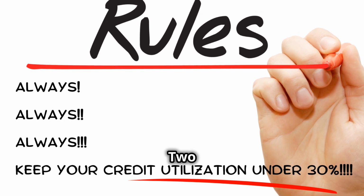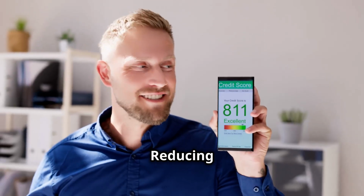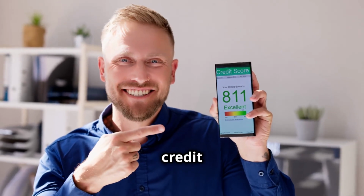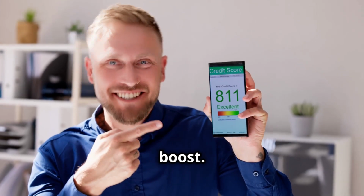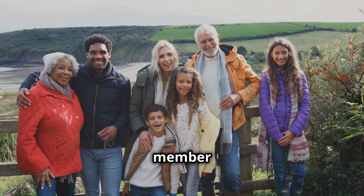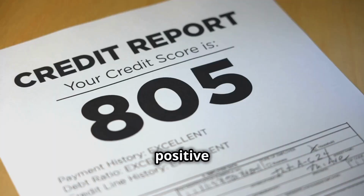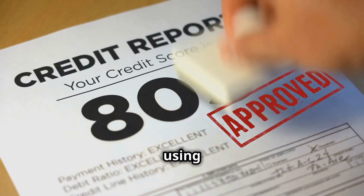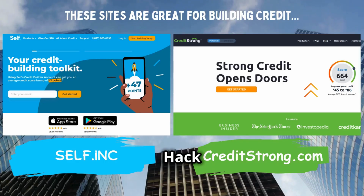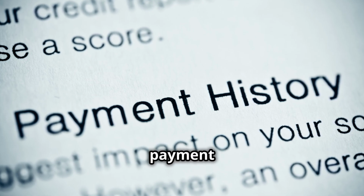Credit hack 2. Credit utilization makes up 30% of your score. Reducing your balances to below 30% of your credit limit can give your score an instant boost. Credit hack 3. Ask a trusted family member to add you as an authorized user on their credit card. You'll inherit their positive payment history without using the card. Credit hack 4. Credit builder loans and secured credit cards are excellent tools for those starting or repairing their credit. They help you establish a consistent payment history.